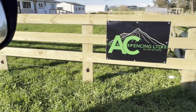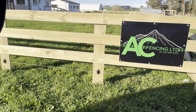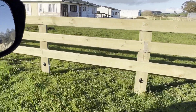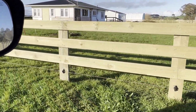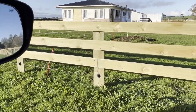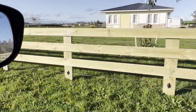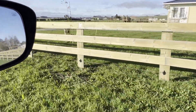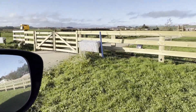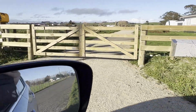We've also got a wire down the front here, and that's to stop the dogs from going underneath. The boys know their boundary pretty well, but it does help to have that there if they get a little bit excited if there's a dog on the other side. Also stops other dogs from coming in. So far that has worked really well. Now the gates we bought separately and had them delivered by a company called Coleman Gates, and again very happy with the workmanship on those.